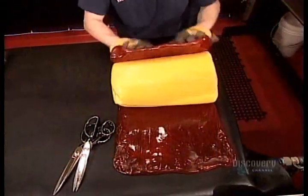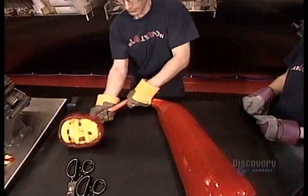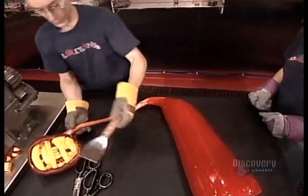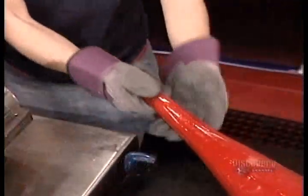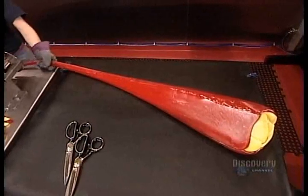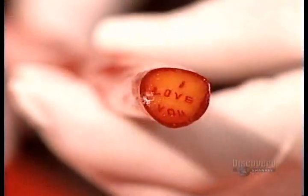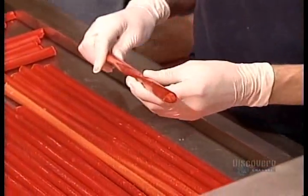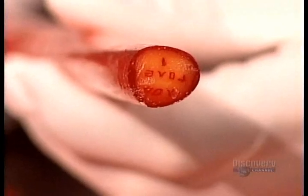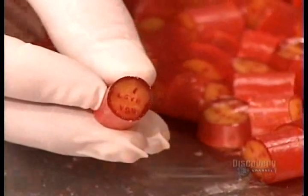Again, they create a yellow background and red trim. Then it's more pinching, pulling, rolling, and cutting until the rods are down to just the right size. If you look at the back end of each rod, you'll see the lettering in reverse. That'll be the underside of the candy.